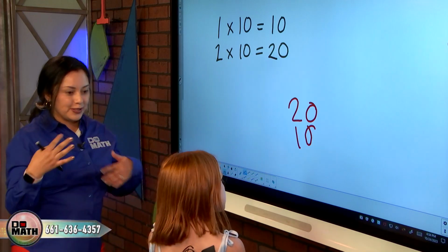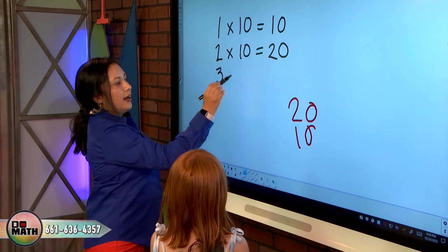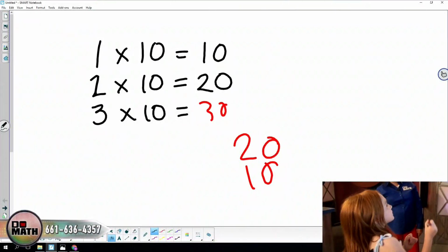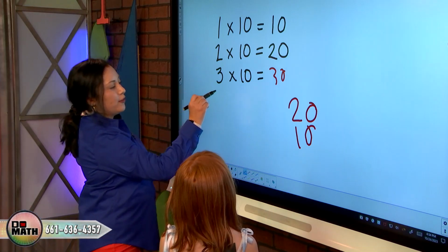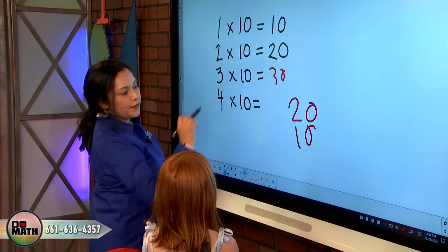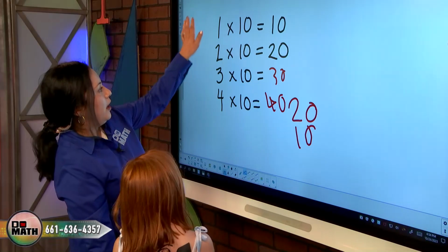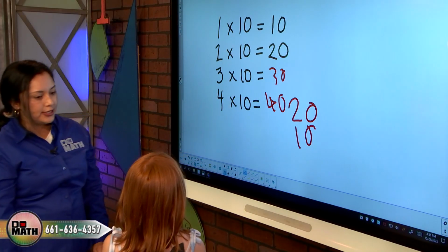Okay, so I'm going to ask you the same question, keep the pattern going. If you have 3 groups of 10 muffins, how many muffins would you have? 30. 30, awesome. I'm going to do one more and see if you start to see a pattern, okay? So we have 4 groups of 10 muffins. How many muffins is that? 40. Awesome. So I want you to look at the work that we've done so far, and tell me what are some patterns that you're noticing right here.